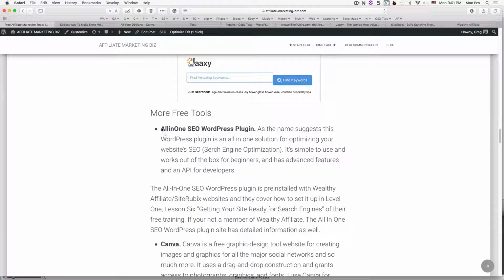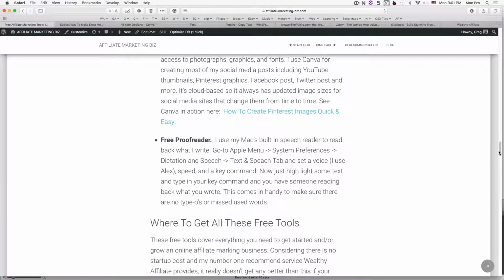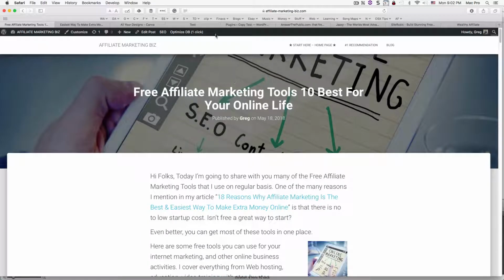Couple other tools, All in One SEO plugin. We'll go into that in a second. Canva, which I use for all my graphics and stuff like that. And a proofreader that I use on my Mac. I just have everything read back to me from my Mac. I just type the key commands in and it reads it back to me. So that way it's a little proofreader, you can hear it, whatever. So let's take a look at some of these.